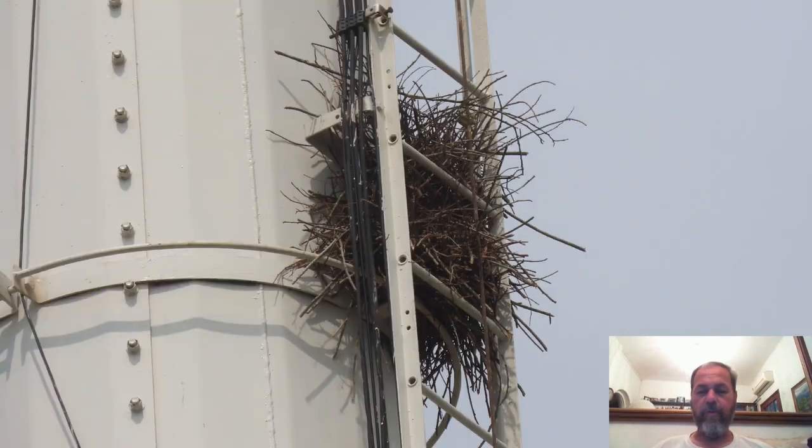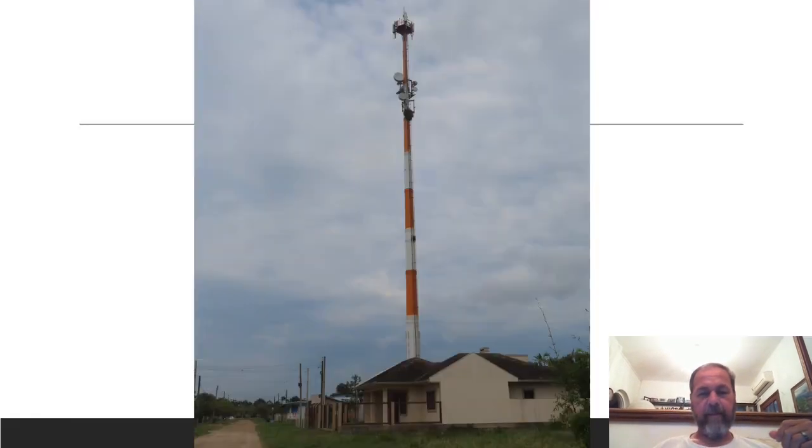Let me show you. See? They live in this nest in a tower. I will show you, it's a big tower. See next slide. That's where the caturritas live. The nest was on the top of this phone tower or cable tower in the city close to the one that I live in Brazil.